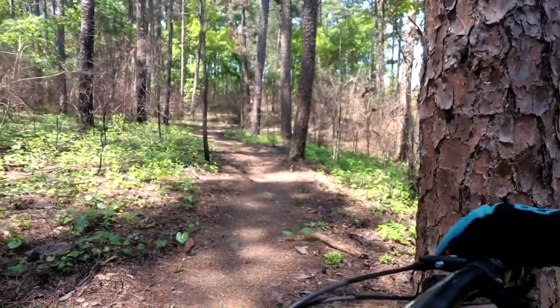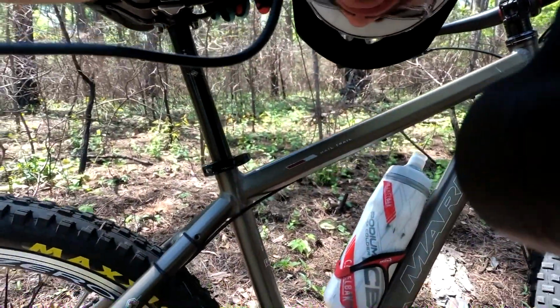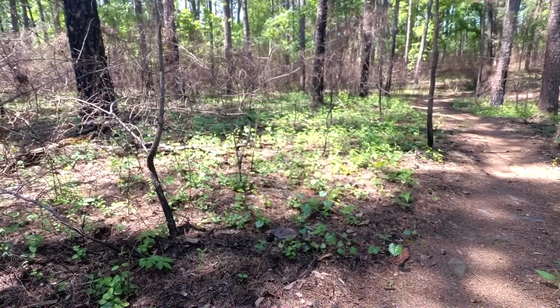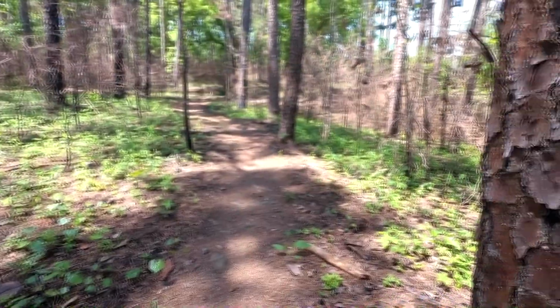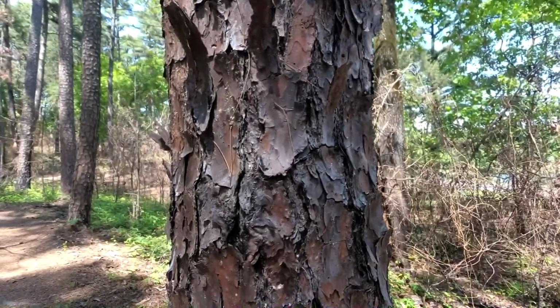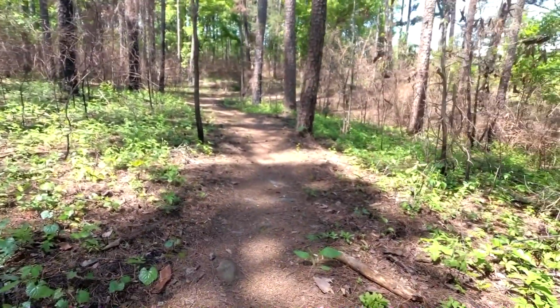I just got taken out by a trail stick. Threw my chain off. What a dick. It's so nice out here. Look at the bark on this tree. It's so nice out here. That's how I judge my niceness, by the way, is by the bark of the tree.